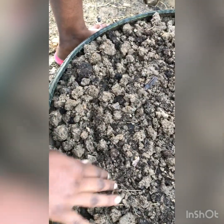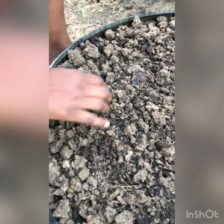So I will show you all what becomes of this lettuce. I'm just trying to move some of the bigger things out of the way. And that's it. That's how you would plant seeds into the ground instead of seedlings.